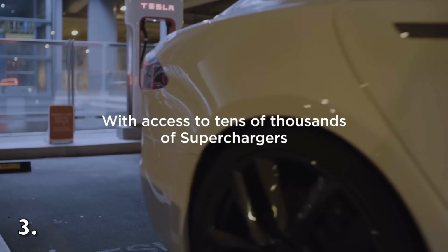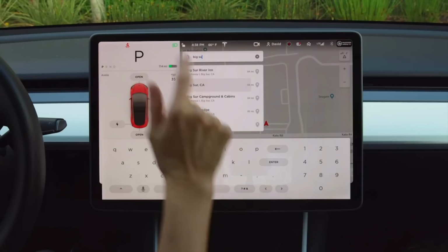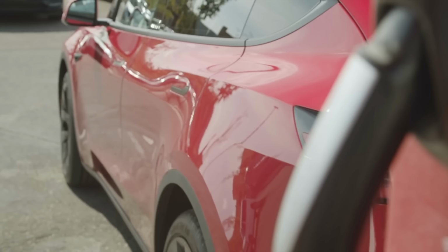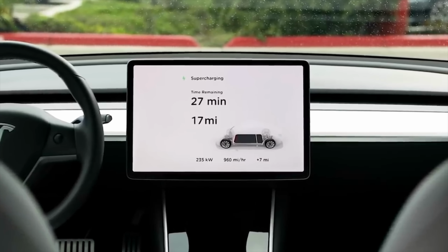Speaking of demand, one of the most important factors for electric vehicle owners is charging speed. The Model Y comes equipped with Tesla's fast charging technology, making it easy to take long road trips and offering peace of mind thanks to Tesla's extensive supercharging network. Charging speed is a crucial factor for electric vehicle owners, as it can make a big difference in terms of convenience and peace of mind.